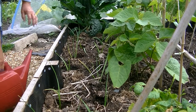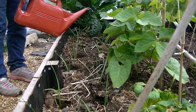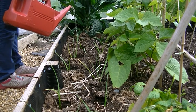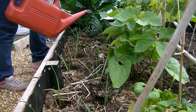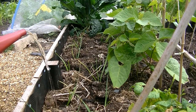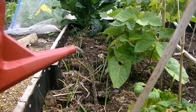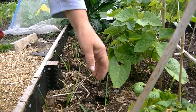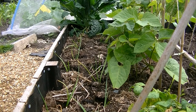The leeks are now all in their holes and I've not put any soil in them. All we're going to do is water them down, and that should wash enough soil down around each one to cover the roots. And then the leeks will grow and fill the hole. Just going to have a quick double check to make sure all the roots are properly covered.